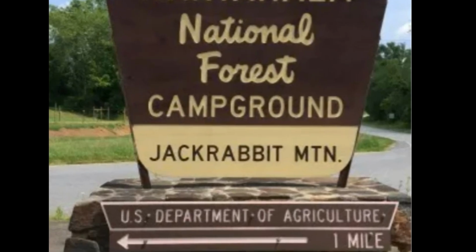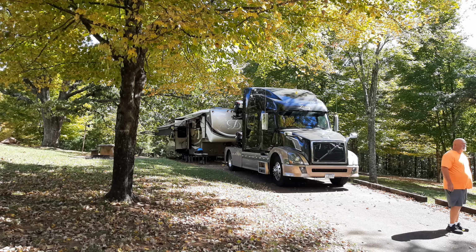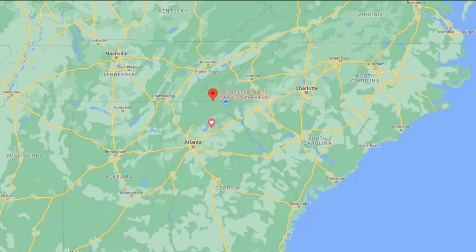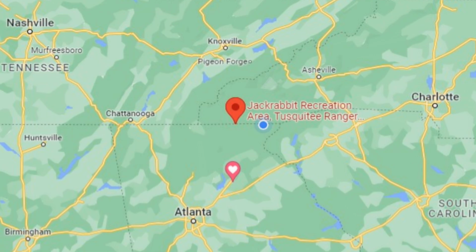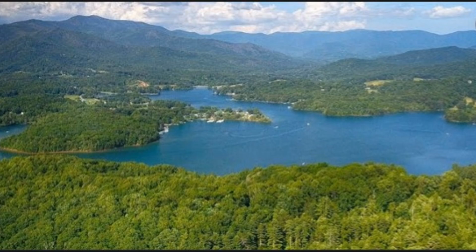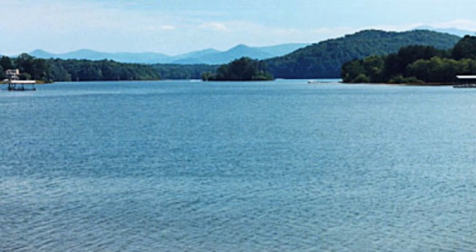This time we camped at Jackrabbit Mountain Campground in Hayesville, North Carolina. This campground is in the southwest corner of North Carolina, just across the Georgia border, and it is on Chatuge Lake. It's a beautiful area. Check out the video and see why we liked it.